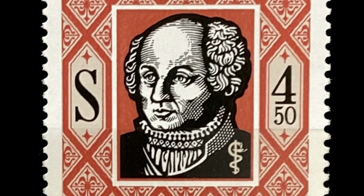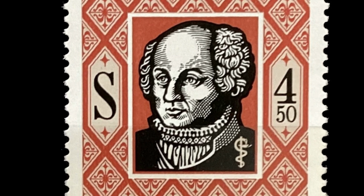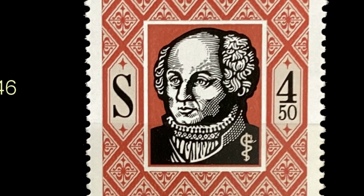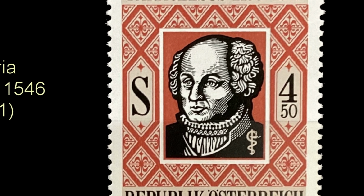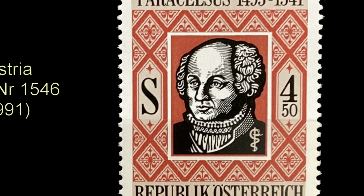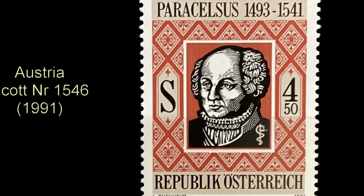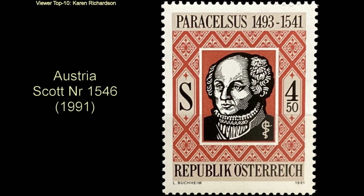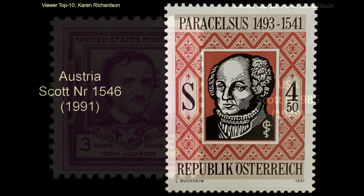At number 2 is this issue from Austria from 1991 depicting Paracelsus, which always to me sounds like a Marvel Comics villain name. Paracelsus lived from 1493 to 1541. Karen says, I love the woodblock look. Paracelsus' official name was Theophrastus Bombastus von Hohenheim. He was a doctor, scientist, and physician, and he's known as the father of toxicology.